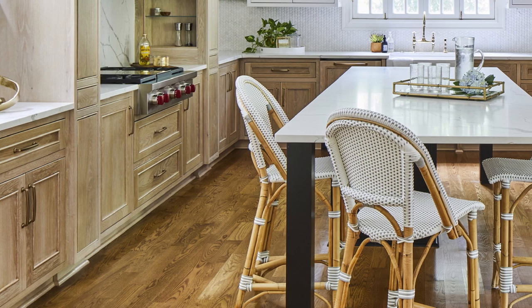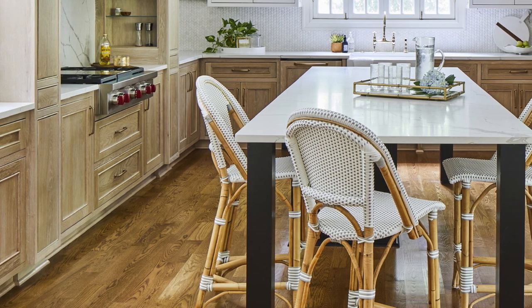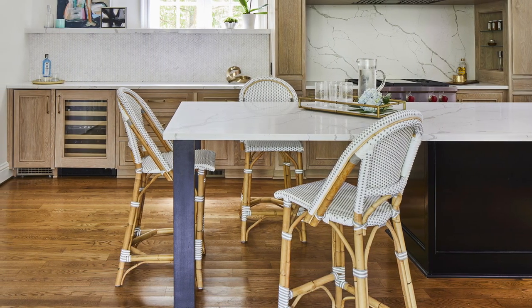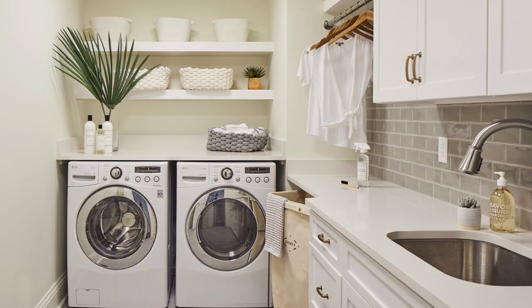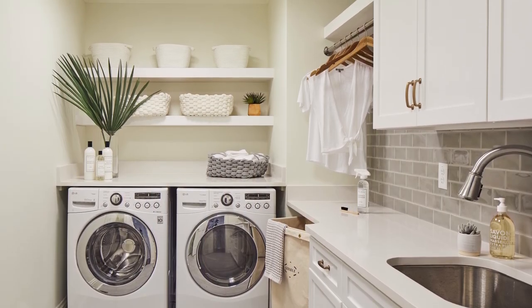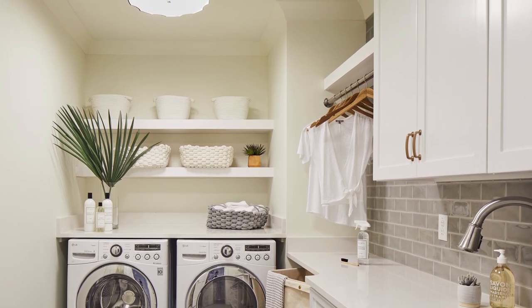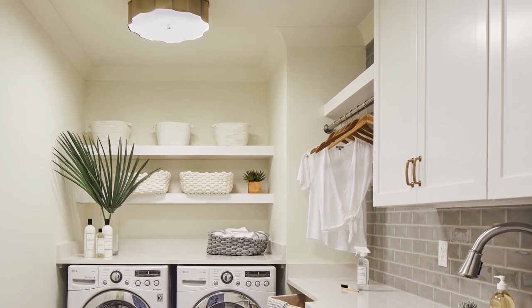New cabinets in a warm wood tone were installed around the perimeter of the kitchen, with a basket weave tile backsplash behind. A large island in the center provides prep space at one end and seating at the other. The cramped laundry room was expanded to include room for a sink and counter space for folding items. Floating shelves above the machines offer additional storage.